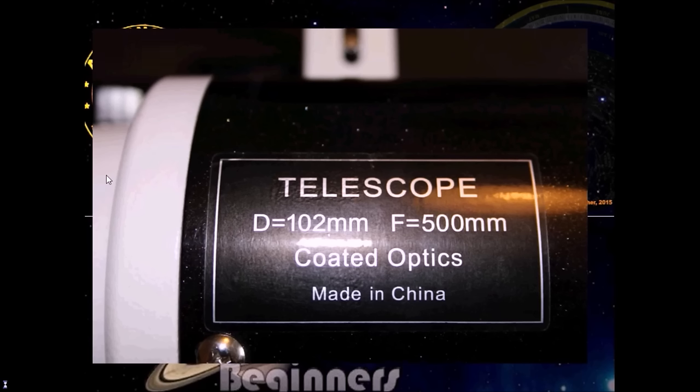Also, you can find the coating descriptions on the side of the tube. On here it says coated optics. Also, another thing to point out is some of the labels will tell you the dimensions. Here the D indicates this telescope is a 102mm aperture telescope, which is around about 4 inches, and the F indicates 500mm. Basically that is the focal length of the telescope.